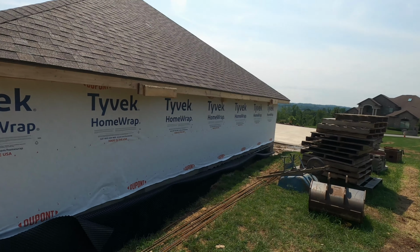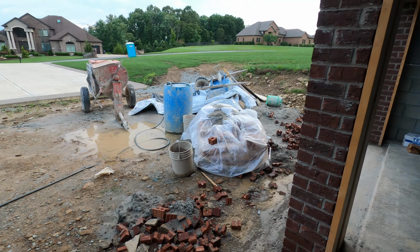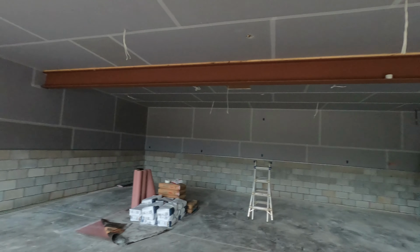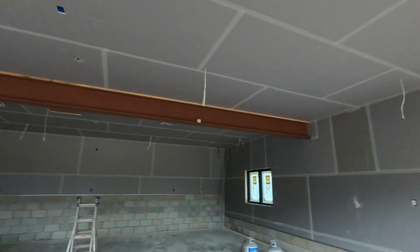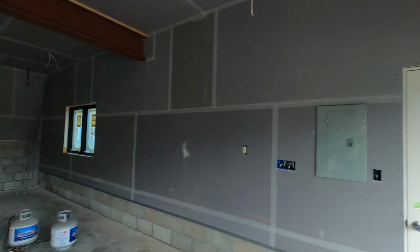Oh yeah, it looks good. So about a month or 2 passed by since I filmed the other part, but inside the garage, all the wiring is done up to the panel. All the wires are hanging out, so that way they could do the insulation, and they put all the drywall up. So all that is ready to rock.